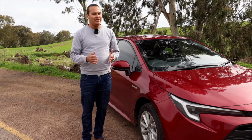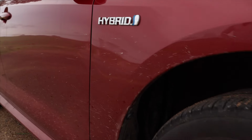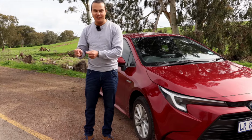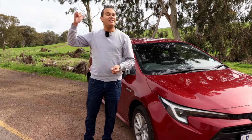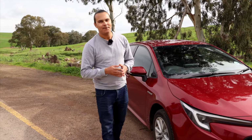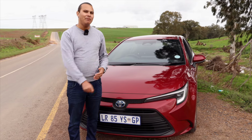So because this is the hybrid model, the car rides on 16-inch alloy wheels shod with 205/55 rubber. This is interesting because the 2-liter models ride on 18 inches, but the benefit of the 16 inches is that there's a full-size spare wheel in the boot and not the space saver that you find in the 2-liter models. Our test car is finished off in cinnabar red, which I think is the pick of the color palette.